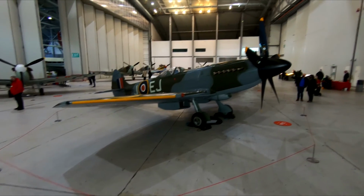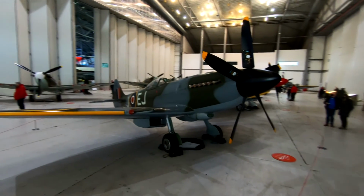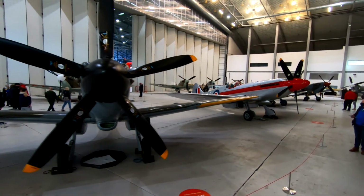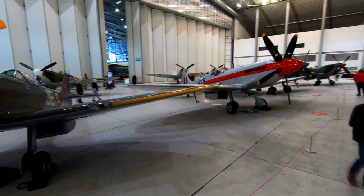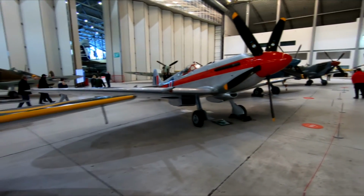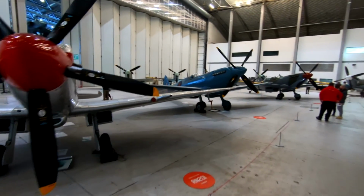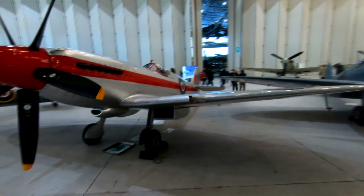The Mark 14 was faster at all altitudes and had a better rate of climb than any of its predecessors. It was the most successful Spitfire in shooting down V1 rockets. This Mark 14E served with the Royal Belgian Air Force from 1948. Spitfires were flown by many other Allied forces during the Second World War and in the post-war period.